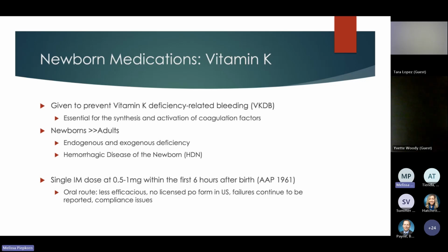Families often will ask about oral. Can we just do oral? There's various reasons we'll talk about. What is important to know about oral vitamin K is that it's less efficacious, especially in that late onset vitamin K deficiency bleeding, later into the several months of life. And actually, one of the suggestions of why we are seeing an increase in vitamin K deficient bleeding in newborns is touted to be because of more use of oral and less of the IM, in addition to just parent refusal in general. We have more parents refusing and more parents giving oral, and we're seeing more vitamin K deficiency bleeding.